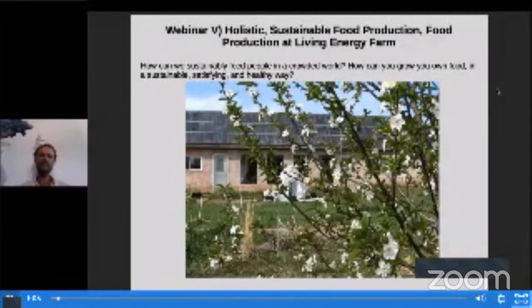And our food systems are mixed in with, or integrated with, the rest of our systems at Living Energy Farm. Specifically, we are an off-grid community. We operate largely without fossil fuel. We are still using a little bit of gasoline in the tractors at this point, but our residential energy systems are completely off-grid, fossil fuel free, and our food production, food processing is all integrated with that. So we're using solar energy to dry food. We're using renewable energy sources to cook food.